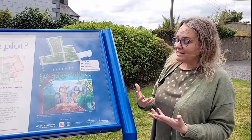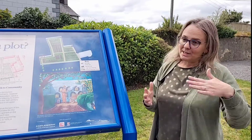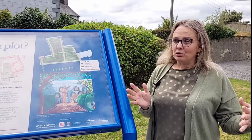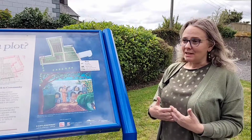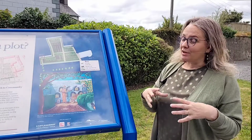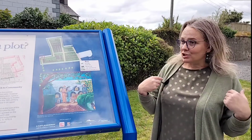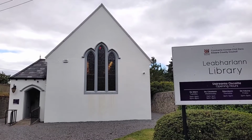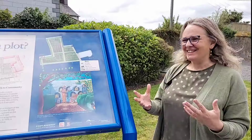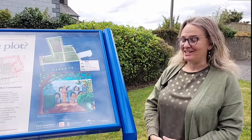And then in the 19th century, the garden was split, so that's why now it's a long narrow plot, whereas it used to go into the neighbouring plot as well. And then in the 20th century, the house that was at the front here got knocked down and the Methodist church was built. And when that went out of use, it became the community library. So it's had this long ongoing kind of story, which hasn't finished yet, obviously.